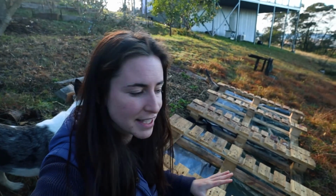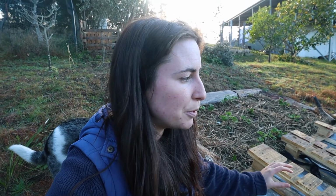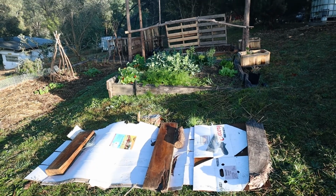And I also have set up another little garden bed here. As with all of our gardens, we start off by putting a tarp or some cardboard down. This starts to kill the grass that's there and starts to loosen up the soil and encourage beneficials like worms to come through and start working the soil. And then it makes it a lot easier to get the garden started from there. Like our chook garden was so easy.